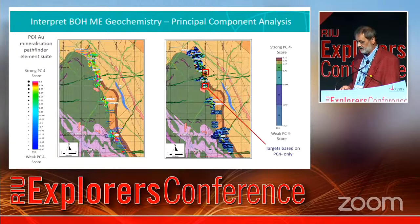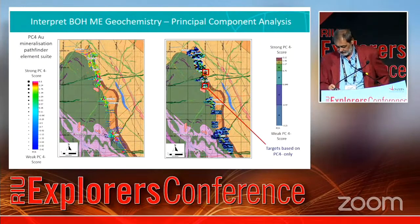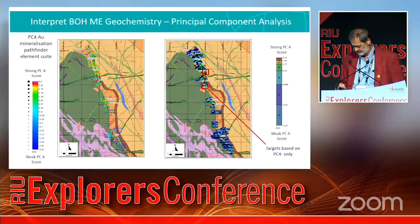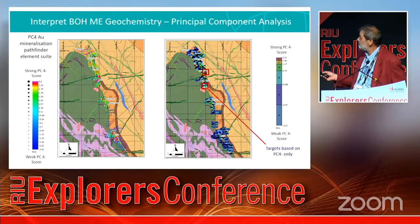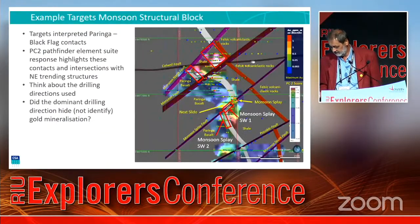We then interpreted the bottom of hole multi-element geochemistry, and that's just an example with a principal component analysis where you basically investigate the correlation between all the elements with respect to each other, and out of that was a particular principal component which was related to gold mineralization, and we can plot that as a grid, and there's a number of targets popping up which are interesting to investigate.